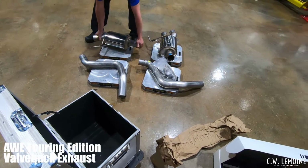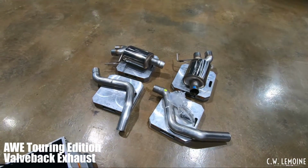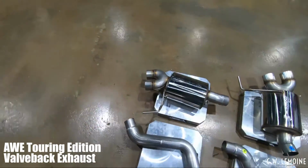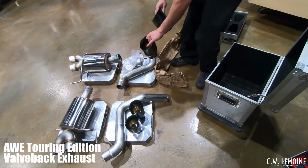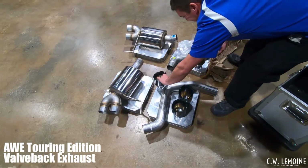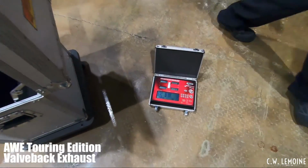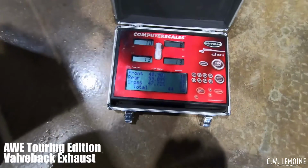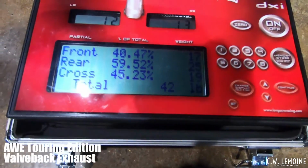Okay, we're going to weigh different exhausts. So this is the AWE Touring. That's going to replace the factory. Then we'll weigh the factory. We will not be weighing the lollipop. All right. So the entire system is 42 pounds.